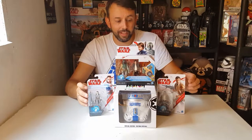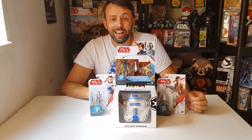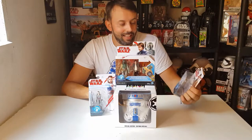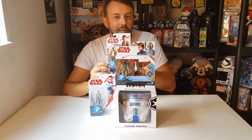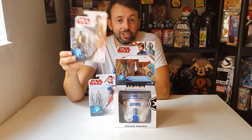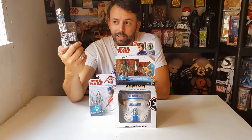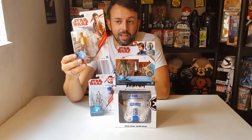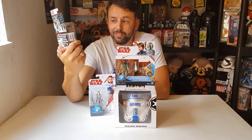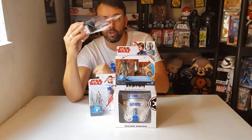Next one was Finn. Everybody loves Finn, I know. I must have about, I don't know, 10 different versions of Finn from various lines. I'm not sure if this is a completely different figure, but I know that he has the stitching on the back of his jacket from where Kylo Ren took him out during the duel on Starkiller Base at the end of Force Awakens. That's the only reason I've picked it up. Even if I display him, you're not even going to see the stitching on the back of his jacket, but hey, one for the collection, so at that price I thought, yeah, why not, let's get him.